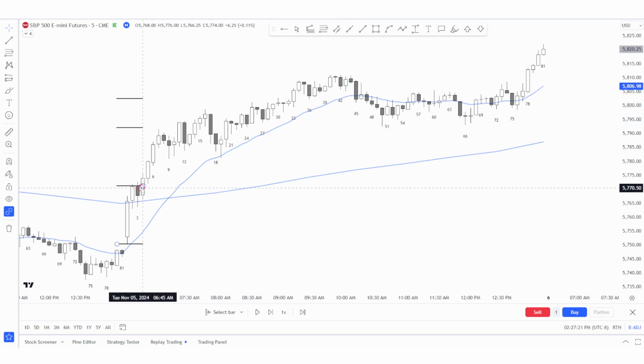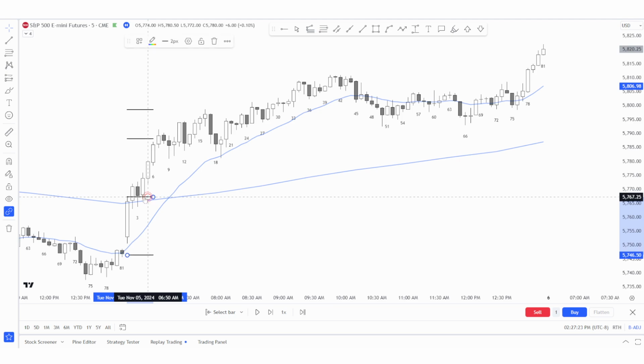What's this? You buy here, your risk is pretty big. You've got to put your stop at least down here, which is the correct stop. It's the price action stop below the gap. You could put it below 78. It's a lot of risk, so you've got to trade small, but the probability of going higher is great.